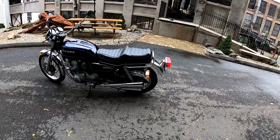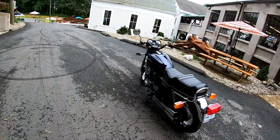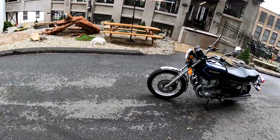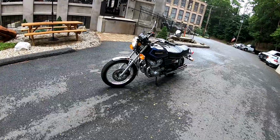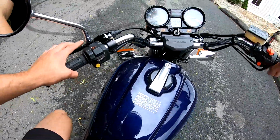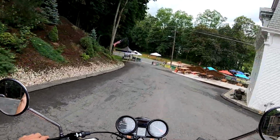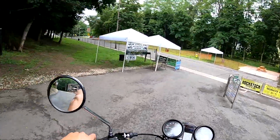So along with the details in the eBay description, at a high level, I'll go over what George did as we start this test ride. Essentially, George pulled the engine out of the frame and brought the frame to a local shop to be powder coated.